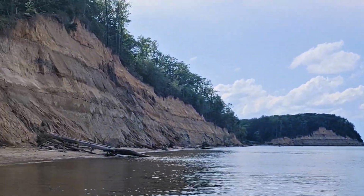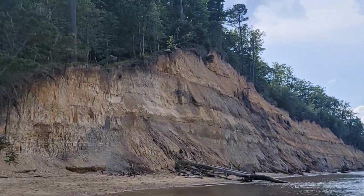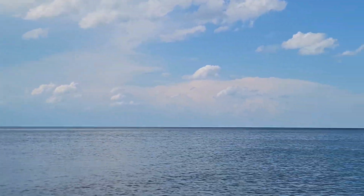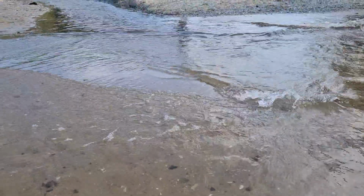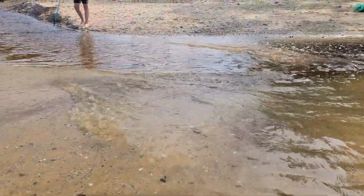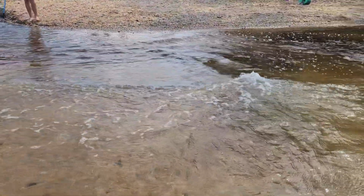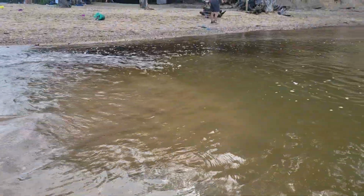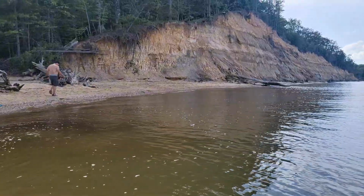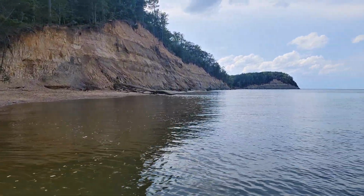Wear water shoes to protect yourself from sharp shells, rocks, or debris. Do not swim near the cliffs or immediately after heavy rains. Stay in shallow areas where footing is secure. And kids, parents, please make sure to keep an eye out for your children and do not make them someone else's worry.